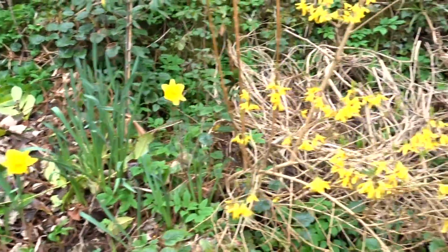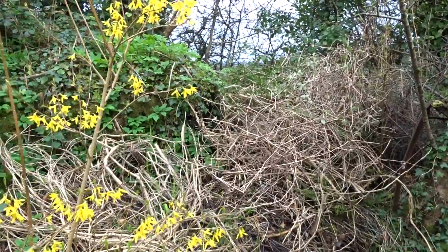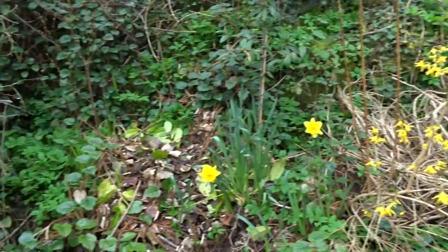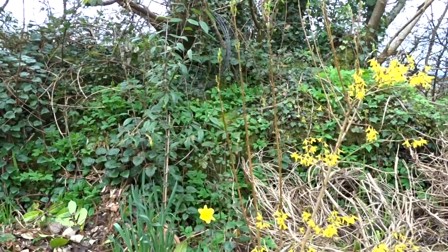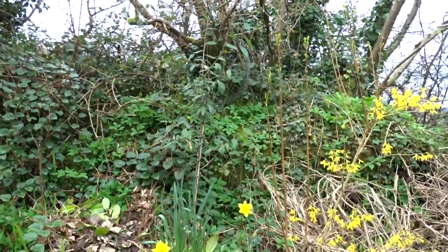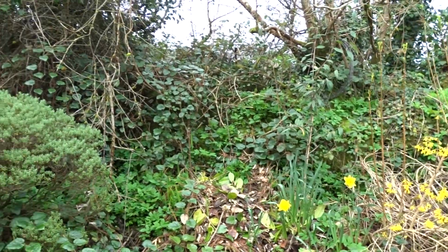and I just put lots and lots of cuttings and all kinds of things straight onto that bank because it's become a little bit like a compost heap. And as all that rots down, it feeds these plants, you see. So it's gone from a point of zero fertility, or almost zero fertility, to a growing fertility.